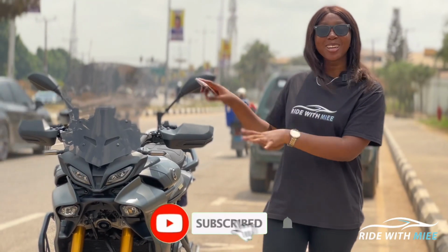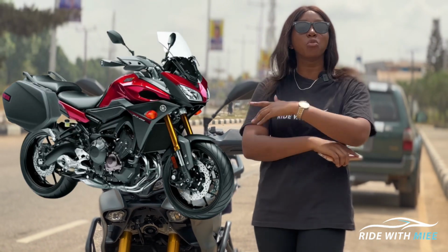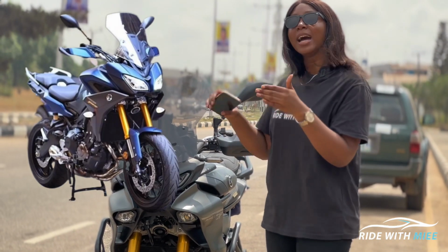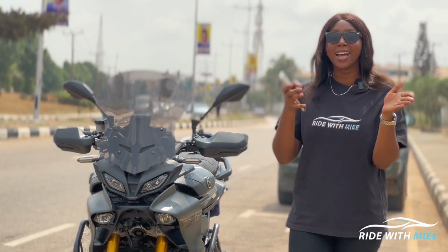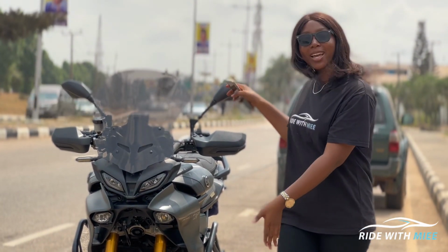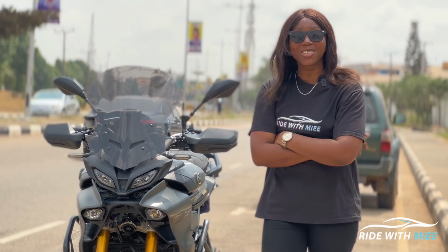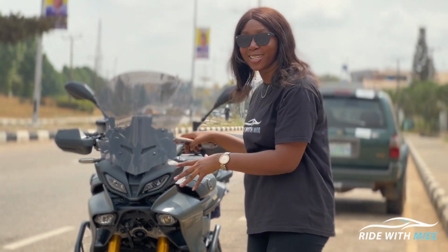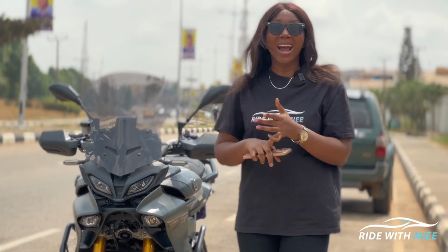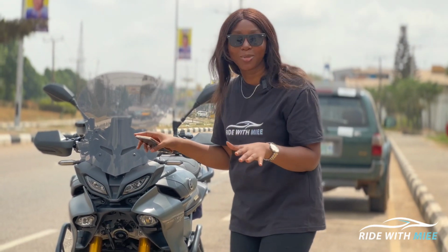This is the third generation of this particular series. Yamaha started with the FJ09 and then moved on to the Tracer 900, and this is the Tracer 9. It comes in two configurations, the base Tracer 9 and this, the beautiful 9 GT, which is very different from the 900. Yes, they may share similar looks, but just like Yamaha says, this is an entirely different bike. I'm talking about the ride feel, the performance, everything about it. It's just not the same as the previous generation.